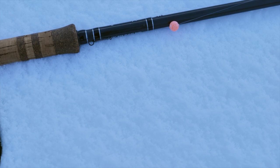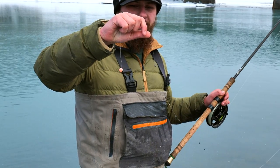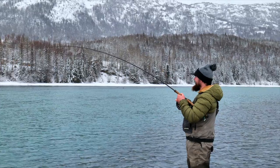This color is orange frost. I'm a big fan of this color. It's kind of a washed out orange with a little bit of white and some UV fluorescent orange over the top. It's a good mix for when the fish are keyed in on eggs that maybe they're behind some spawning salmon or something, and the eggs are getting a little bit washed out as they come down the river. So adding a little bit of white to the bead helps match that natural color, but the UV still helps that bead stand out in the river.